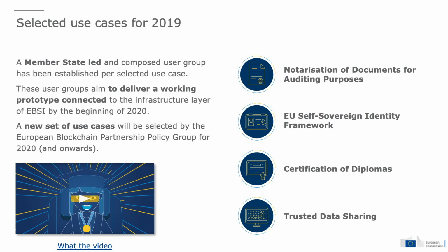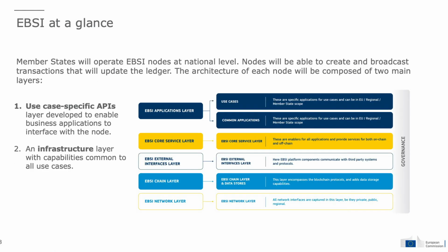And finally, we have the trusted data sharing use case, which tries to solve the main business need of the Commission applications that should help to move away from a central database to a distributed registry. To illustrate a bit better the vision that we have on these use cases, it's probably better to watch the video that we already published in the CEF digital site.